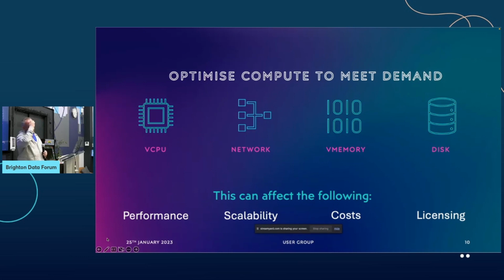Not too dissimilar, I guess, to AWS and GCP, but ultimately you've got machine SKUs in Azure, and they are sized by CPU, RAM, capabilities, throughput, etc. So you need bigger machines to get performance. The ability to scale that, to change the SKU of a virtual machine, you need to restart it. So you've got downtime to factor in. Also, the cost starts going up, and licensing as well.